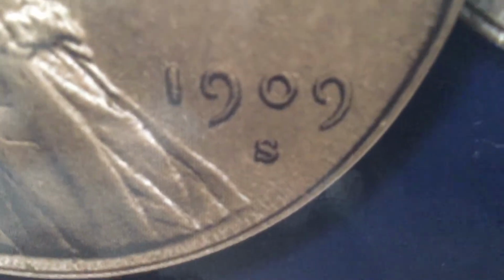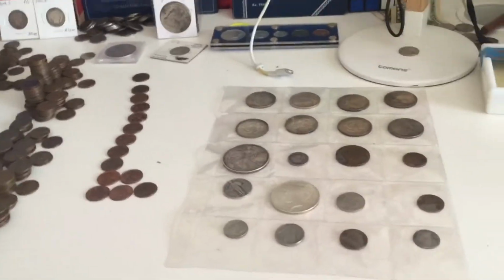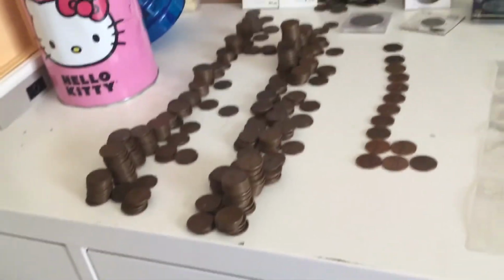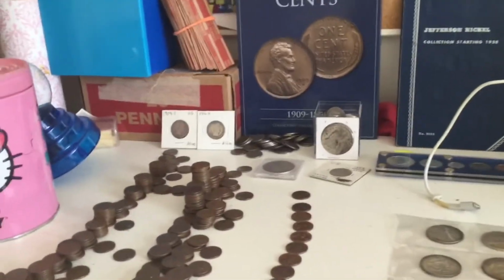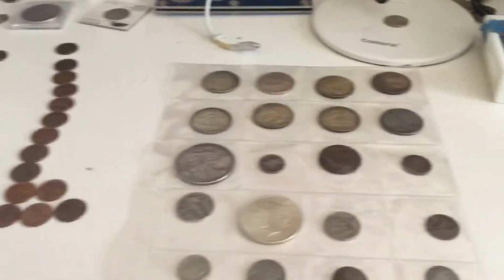Because of the coin shortage, there are no coins for me to coin roll hunt. So instead, I'm going to do a video showing my coin collection, coin by coin. Now, I have lots of coins. I've gotten them mostly from coin dealers, antique shops, and eBay for the wheat pennies, and I got some wheat penny rolls. I think that's all. I'm just going to show you them coin by coin.